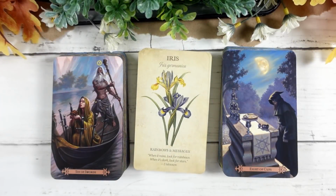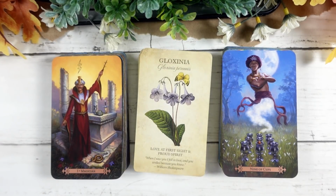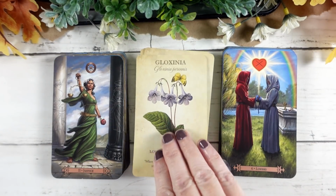So another deck that I really enjoy working with the Botanical Inspirations is the Modern Spellcasters Tarot. And one of the things that I really love about this particular pairing is that the Modern Spellcasters Tarot has a bit of a masculine feel to me. It is a bit rough around the edges. It cuts straight to the point. And the Botanical Inspirations, as I've mentioned, has a little bit more of a feminine feel. It's a little bit softer, a little bit gentler.